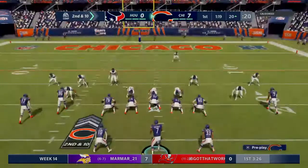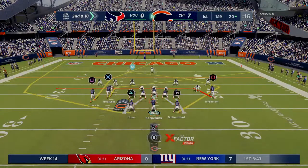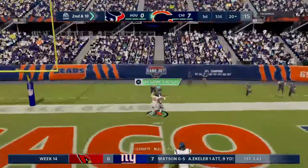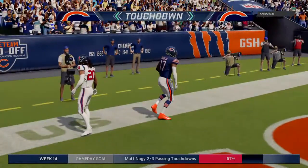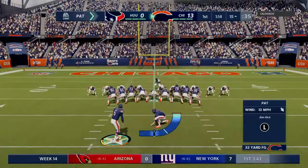Here we go. Mike 56. Mike 56. Hey, defense. Again, they'll throw with Kaepernick. Got his man, and it's caught for a Chicago touchdown. DJ Chark with his 13th touchdown of the year and 2nd of the game.